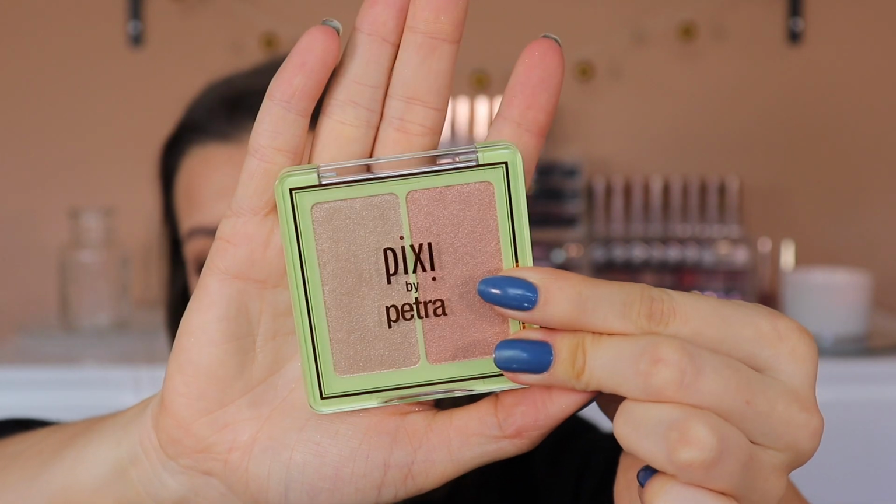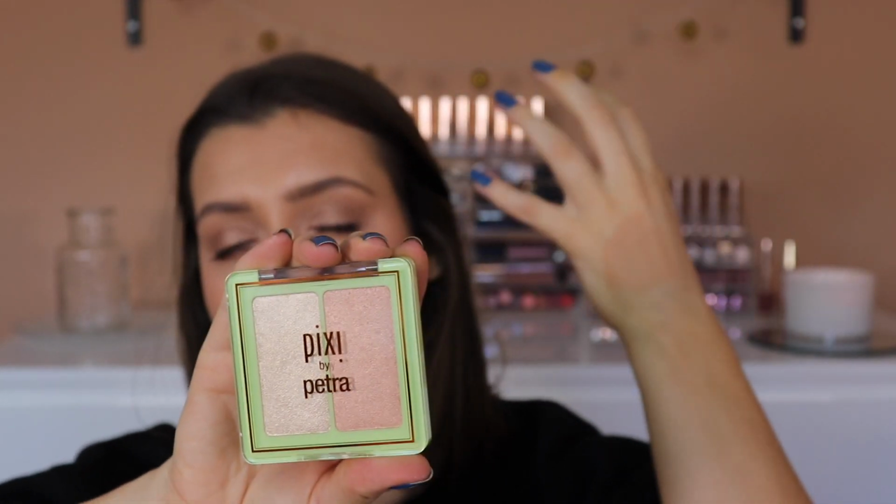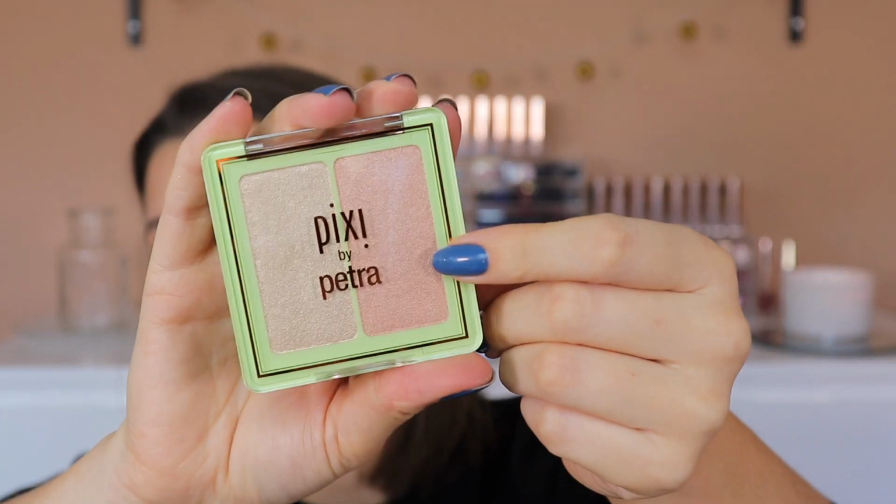People rave about them, especially in the States. This one does look a tiny bit too dark for me, but I feel like with a big glowing tan, this might be okay. And this one looks really good as well. Let me give them a swatch. The packaging's really nice. I really like it.